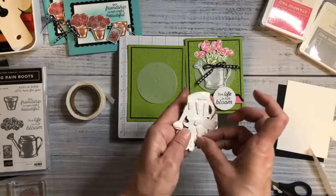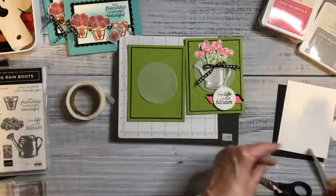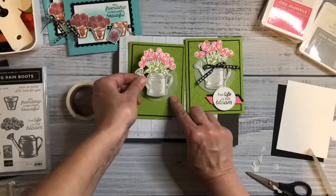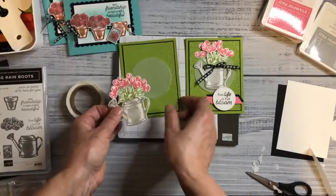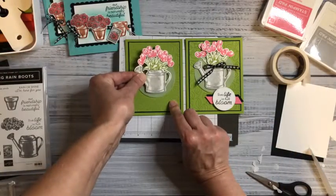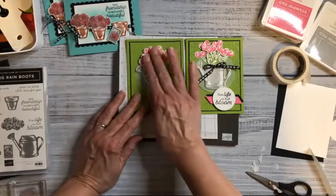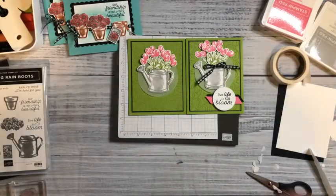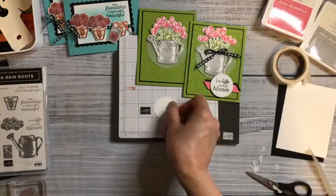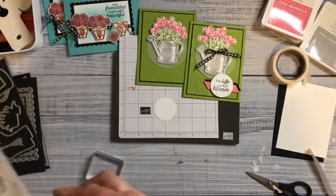I think I'm almost done. There we go. And make sure, yeah, make sure my card's opening the correct direction. And see, this hides all of those mini glue dots. There. How pretty is that? Now, here is my sentiment tag. We are going to stamp the Live Life in Full Bloom.